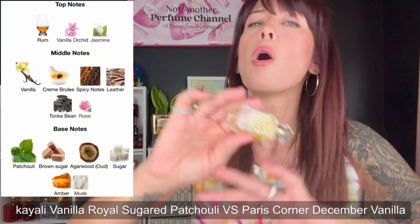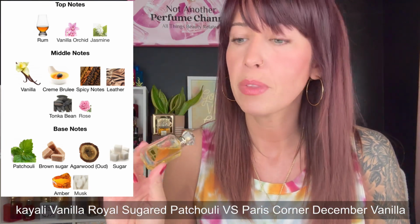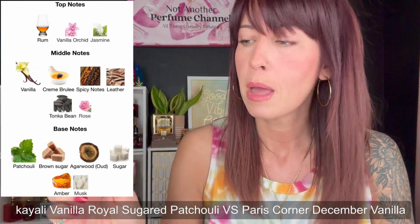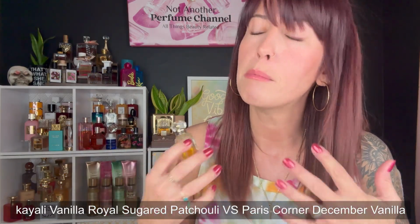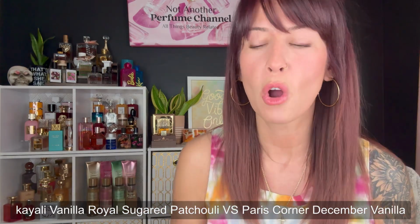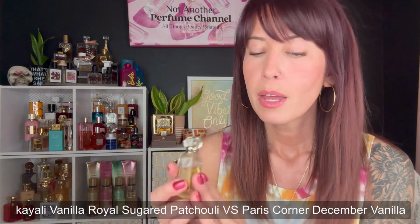Out of all of the Kayali perfumes, I think this one is the longest lasting, and I think this one is the best. This one is my favorite Kayali perfume, and honestly, one of the only ones really worth getting a full bottle of, in my opinion. Love this perfume. So we're going to start off by discussing the original here.